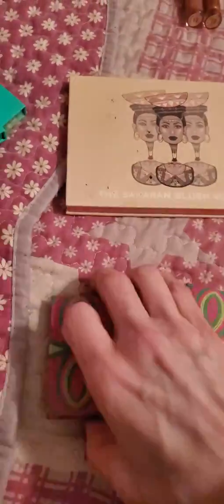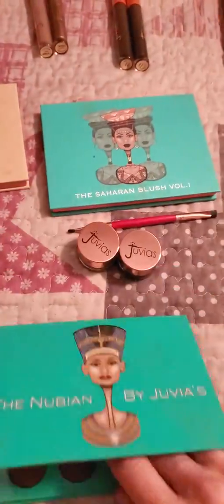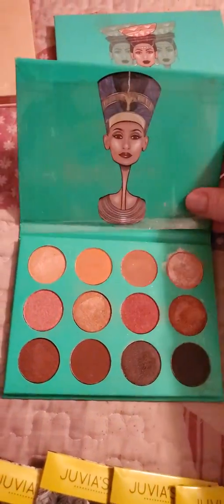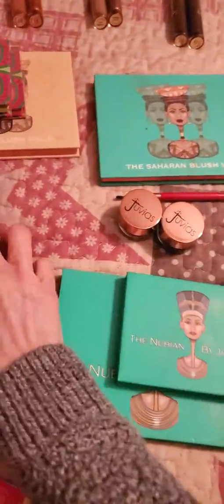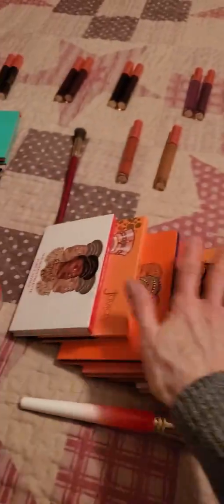This one's really pretty. And then the first eyeshadow palette I ever got from her was the Nubian. This is the first one I ever got before I really got into using a lot of colorful things. This is my neutral palette that I got from her, and she does have a little purse size one called the Nubian Mini that's got some different colors in it. So let's get into the different eyeshadow palettes.